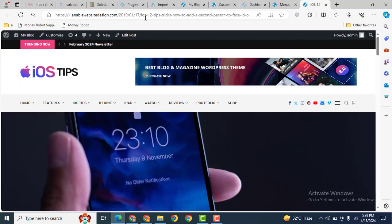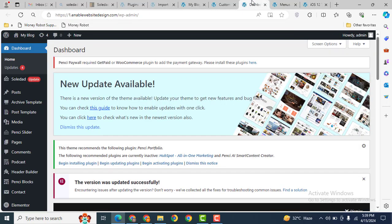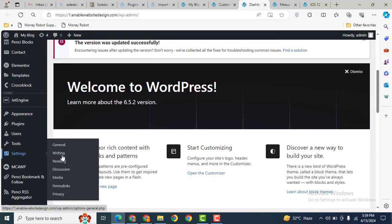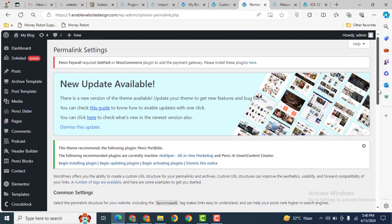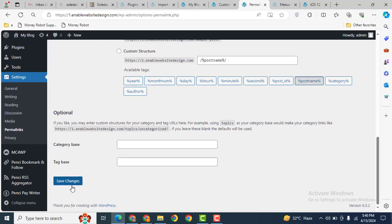And if you want to remove this date from the link, how you can do that? Let's go in the dashboard, and after that in the settings, let's go to permalinks, then scroll down, click on the post name, and after that save changes.